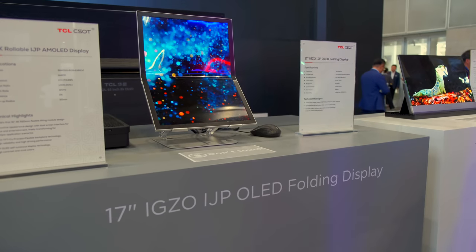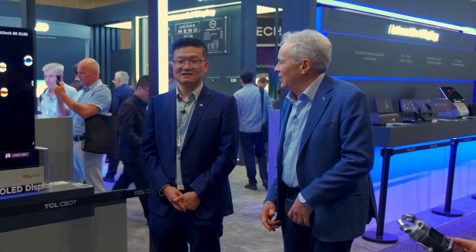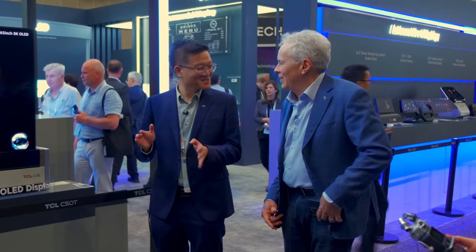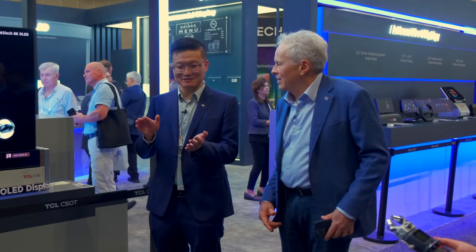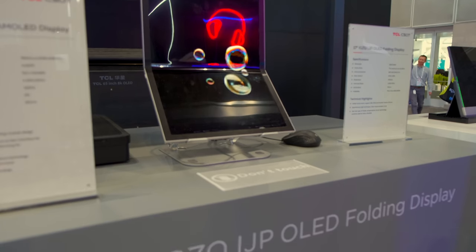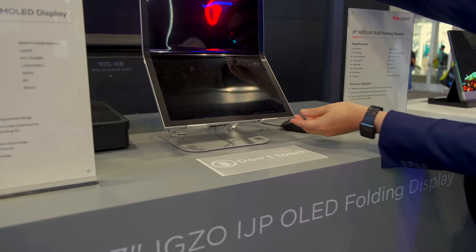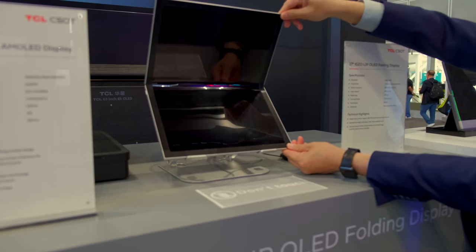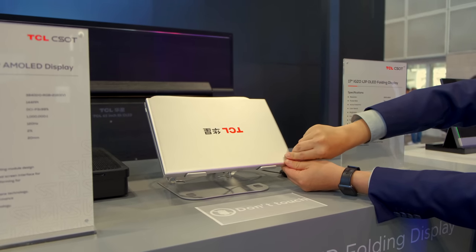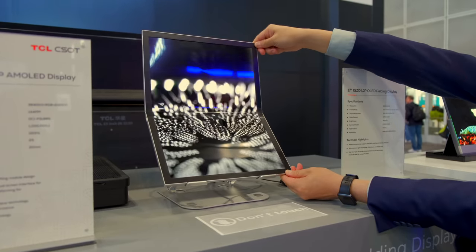It's a 17-inch IGZO, inkjet printable OLED technology. It's also made by inkjet printing. So it's a foldable notebook. When it opens, it's a 17-inch display. And then we can fold it like a notebook, and you can use the top part as a display and the bottom part as a keyboard.